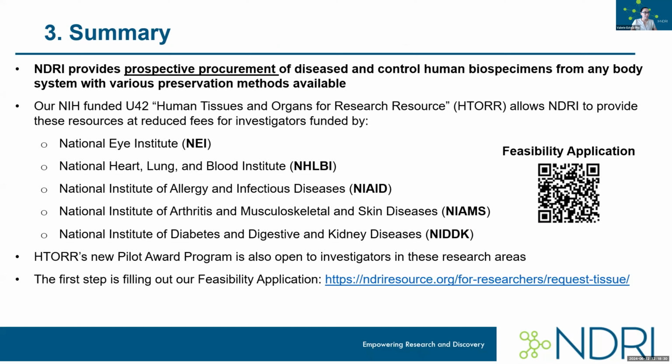And finally, just as a summary of everything that I went through somewhat quickly, NDRI provides prospective procurement of diseased and controlled human biospecimens from any body system with various preservation methods available. Our NIH-funded U42, the Human Tissues and Organs for Research resource, allows NDRI to provide these resources at reduced fees for investigators funded by NEI, NHLBI, NIAID, NIAMS, and NIDDK. Our new pilot award program is also available to investigators in these research areas.